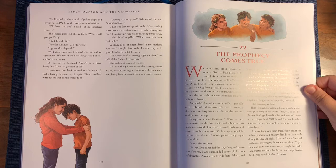We'll see. Well, Percy is now going back to Camp Half-Blood to see his friends and finish up the summer with them all. Let's see the hero's welcome that our crew gets when we finish our last chapter of Percy Jackson and the Olympians, The Lightning Thief. Enjoy! Chapter 22. The Prophecy Comes True.